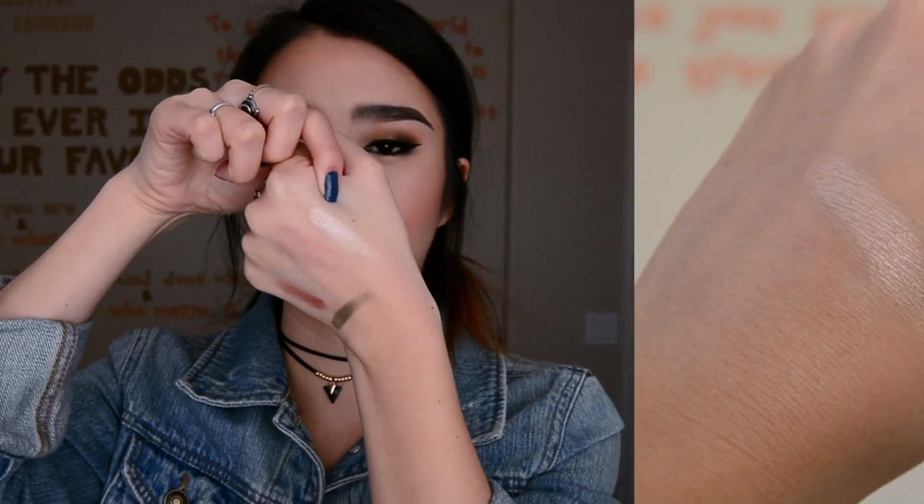I get it, guys. Another shadow that would be really pretty in the inner corner. These are a little bit too light for the types of colors I usually put on my lids, but the inner corner definitely would be really, really pretty. Wow. Okay.